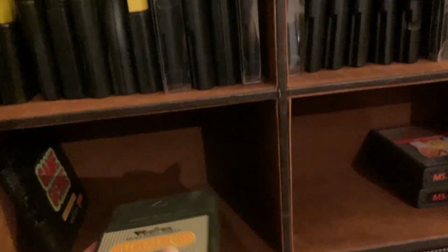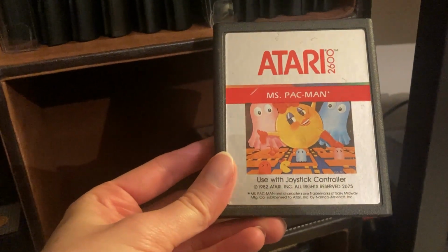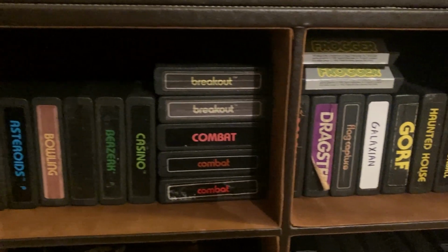Now I don't believe this cartridge works, either that or the cartridge slot on my Vectrex does not work, unfortunately. I have a couple of Ms. Pac-Man games here. Ms. Pac-Man is an awesome game. I would say better than Pac-Man.